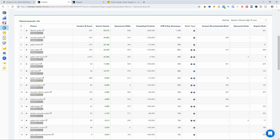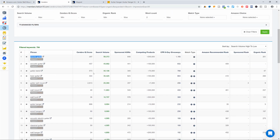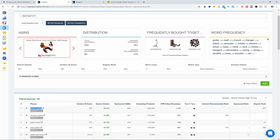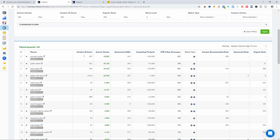But then I see over here that some of these are not necessarily relevant to this product, right? If someone is searching for electric guitar, this is not really a product that they're going to click on and buy, for the most part. So this is something that I would just click the X here to remove from this list. And that's what I'm going to do here with a lot of these.